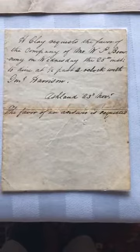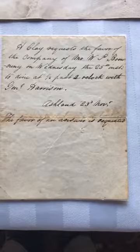This document is a handwritten note. Henry Clay requesting the company of W.P. Browning on Wednesday the 25th instant to dine at 2:30 with General Harrison, Ashland, 23rd November. The favorable answer is requested. So this document, Henry Clay is inviting a gentleman to a dinner with William Henry Harrison. This is November of 1840. William Henry Harrison has been elected president and at this point is on his way to Washington.